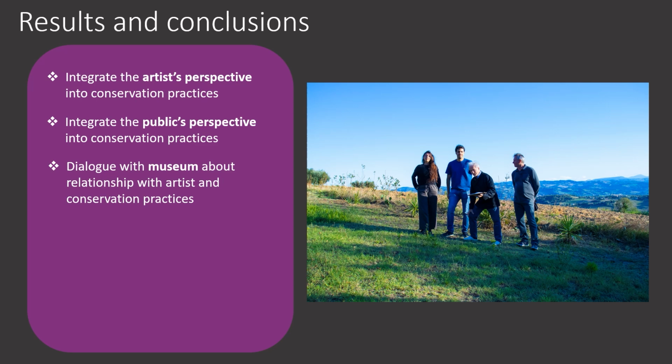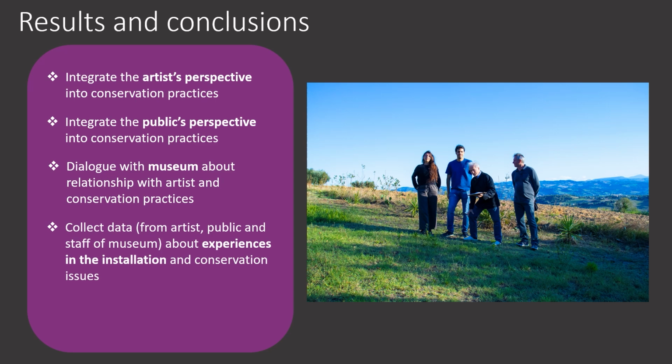The continuous dialogue with the museum has also allowed us to engage with its perspective on topics such as the relationship between curators and artists during the acquisition and exhibition of the artwork, and the management of conservation through on-site interventions, and also the consideration of adopting tools like the exhibition copy to ensure its preservation over time. These insights enable us to collect data and to create a sustainable conservation plan that balances the preservation of the original work with its continued public engagement.